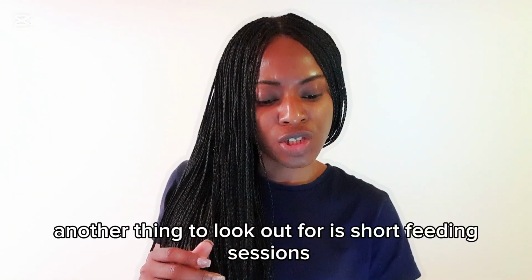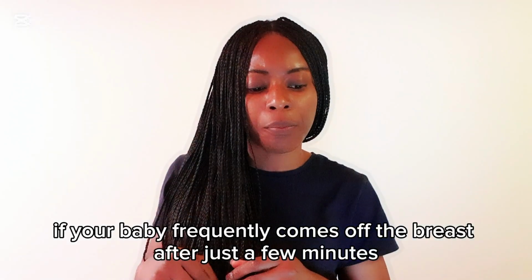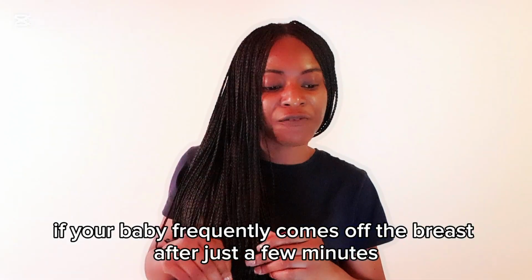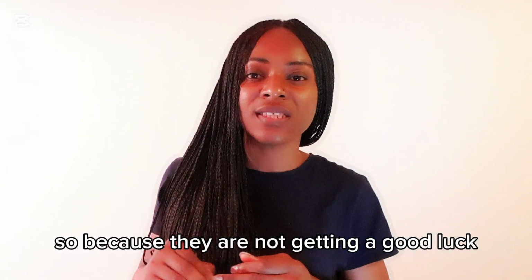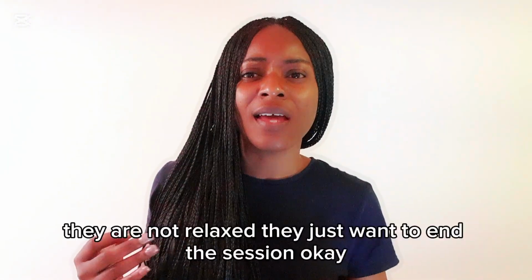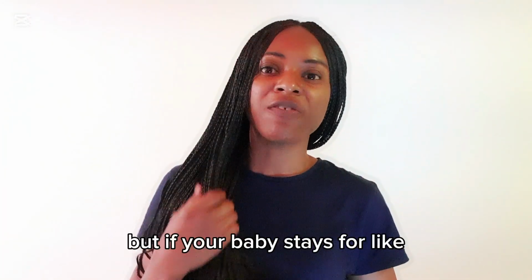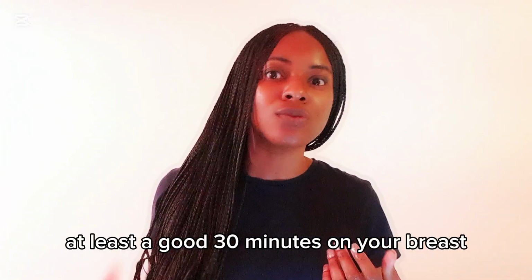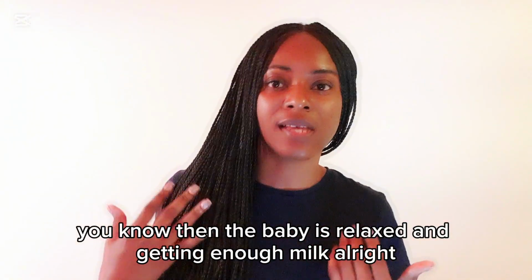Another thing to look out for is short feeding sessions. If your baby frequently comes off the breast after just a few minutes, they might not be getting a good latch. Because they are not getting a good latch, they are fussy, they are not relaxed, they just want to end the session. But if your baby stays for at least a good 30 minutes on your breast, then the baby is relaxed and getting enough milk.